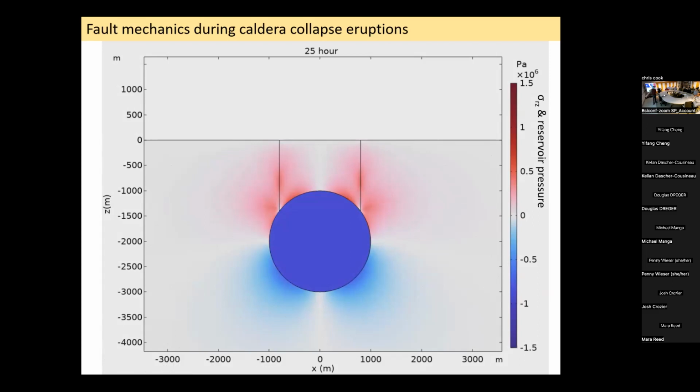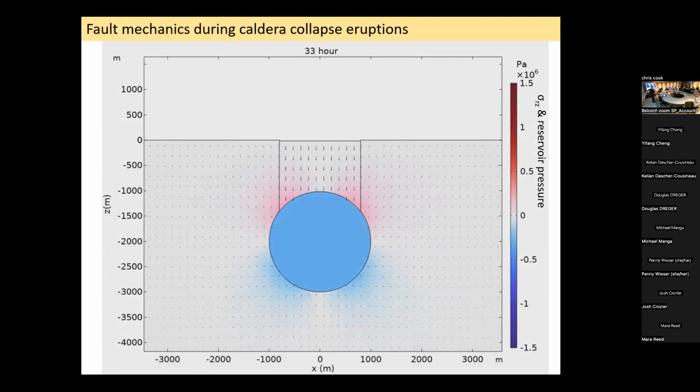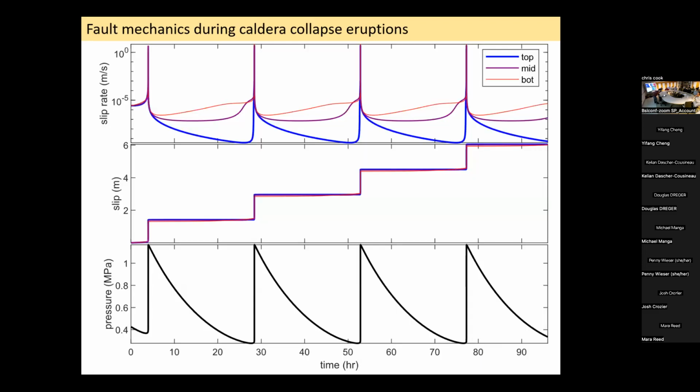And that moves upwards at an increasing rate. And then when this thing actually hits the surface, we suddenly have the actual collapse earthquake. And so now we've brought the reservoir pressure back up again. We've relaxed a lot of the stresses in the surrounding rock. And this is creating a diagnostic pattern.